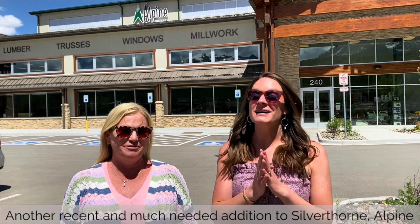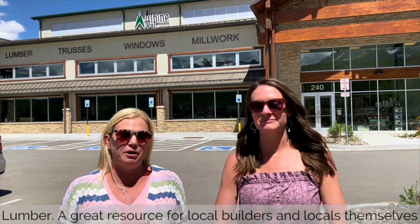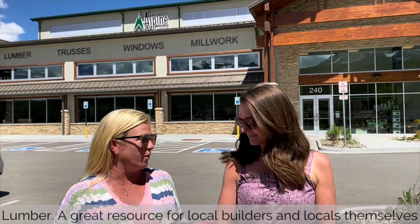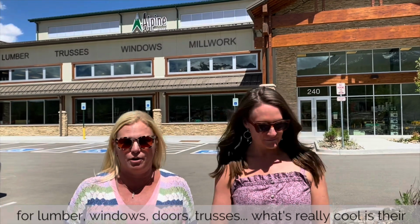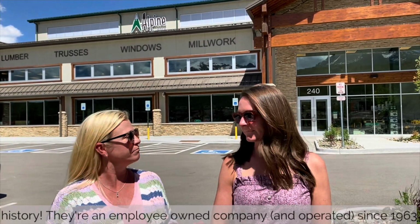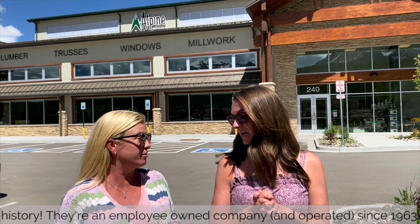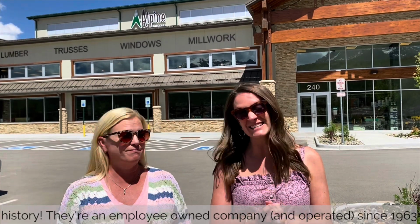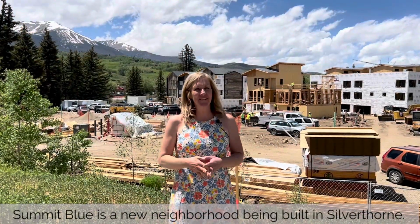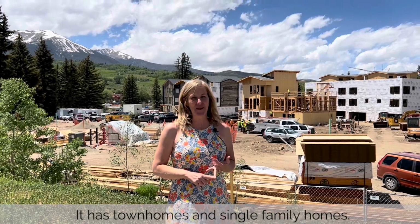Another recent and much needed addition to Silverthorne, Alpine Lumber. A great resource for local builders and locals themselves for lumber, windows, doors, trusses, and what's really cool is their history. They are an employee-owned and operated company since 1963. Summit Blue is a new neighborhood that's getting built in Silverthorne, and it has townhomes and single-family homes.